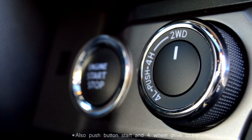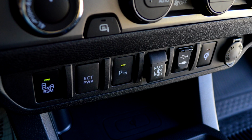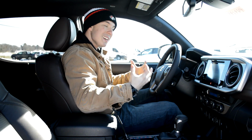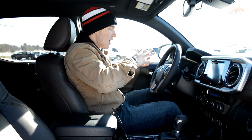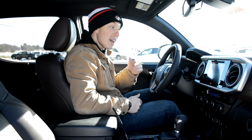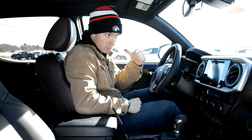Below that, you're going to have your climate controls, and then below that, you're going to have your blind spot monitoring button, your ECT power button. Not a lot of people know what that ECT power button does. Basically, when you hit that, it's going to shift at higher RPMs, so it's easier to get on the highway, easier to merge on the highway. That's nice because this truck is notorious for jumping gears, which my truck does.